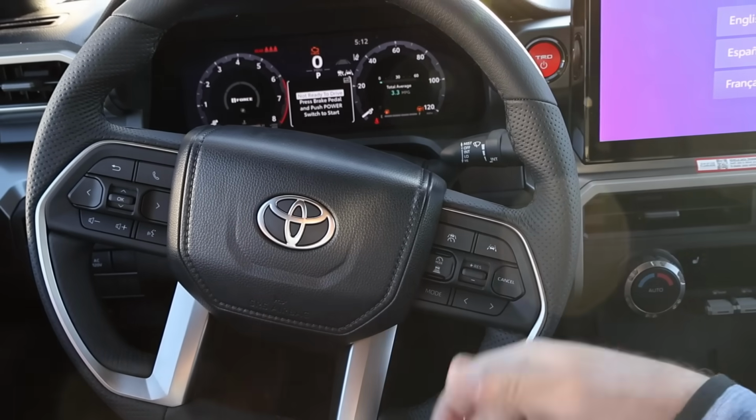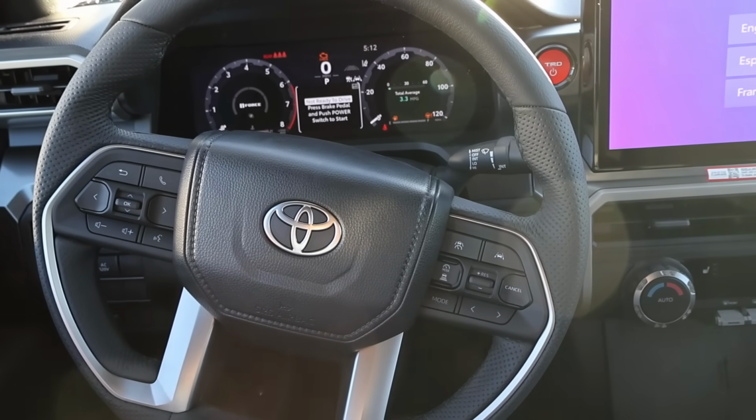And I'll start talking about these systems. Toyota's system is pretty good. Can glitch out from time to time. Kind of struggles with curves.